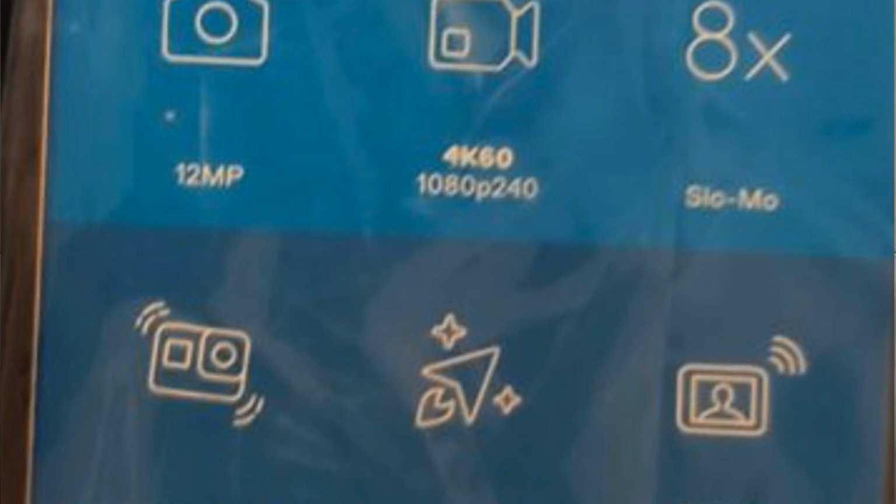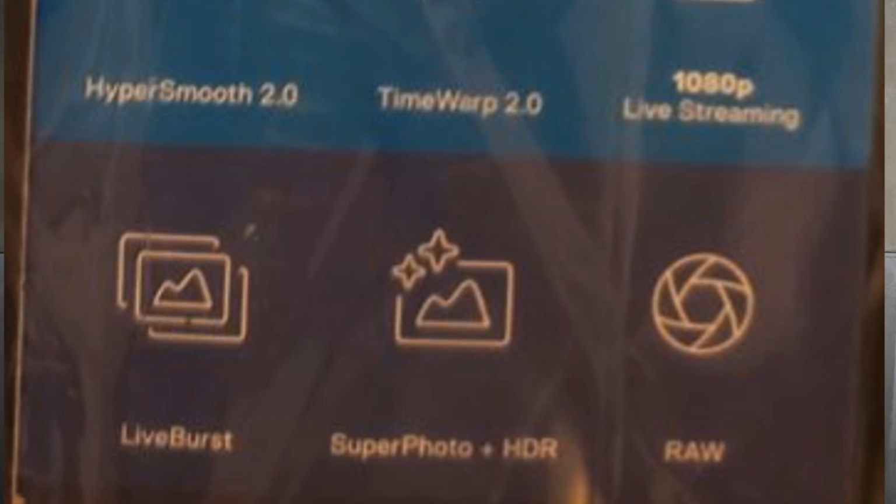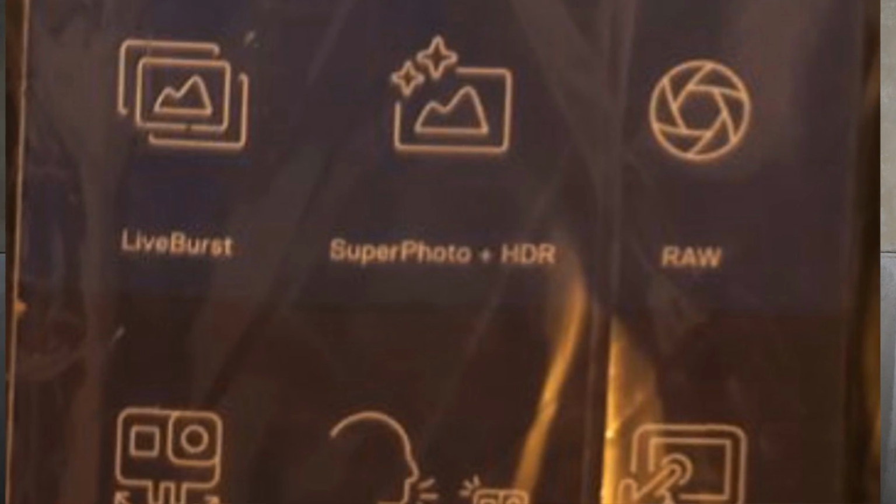And if you were filming in 4:3, hypersmooth would be turned off for certain resolutions and certain frame rates. So hopefully with the new addition of hypersmooth 2, that will mean that hypersmooth is available for any setting, which is quite good. That's quite an improvement. Now with live streaming, you're able to live stream at 1080p rather than 720p.